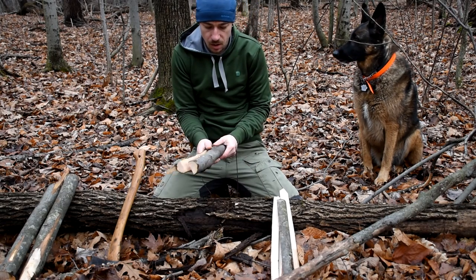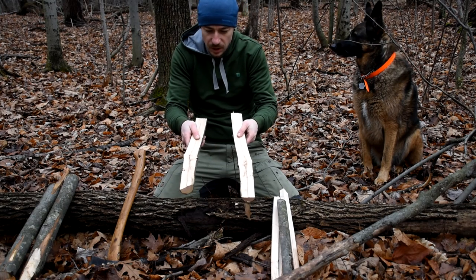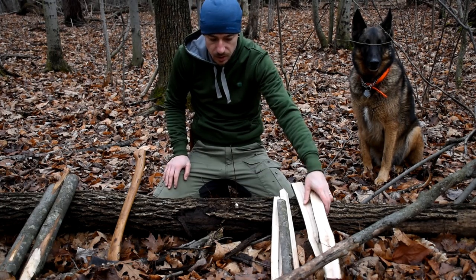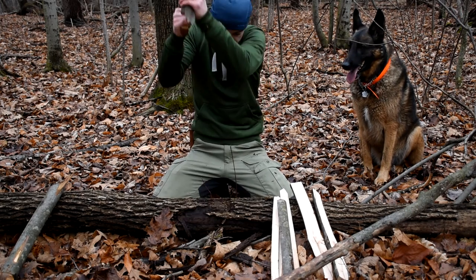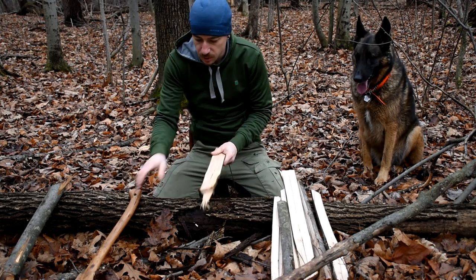Nah, nothing at all. I actually might even leave these pieces long, because I need a base for my fire. I'll put this down and have the fire right on top of this, so they're flat, nice and easy to strike a fire steel against, and it'll add to my coal base, and it keeps the fire up off the ground, which is important. It rained all day yesterday. Pretty wet in here.